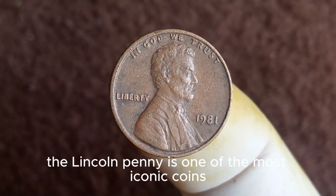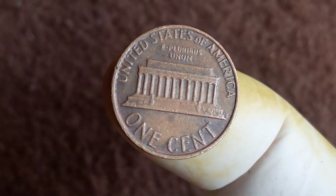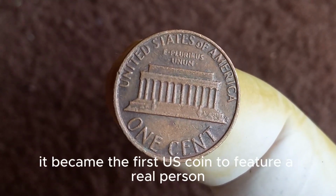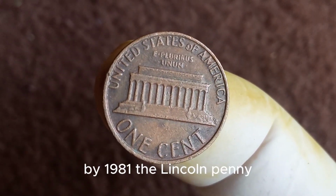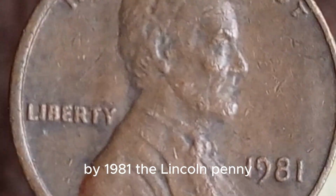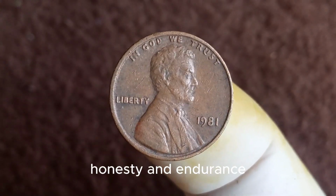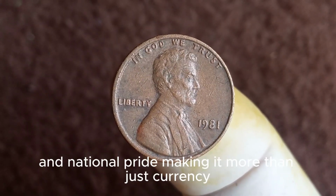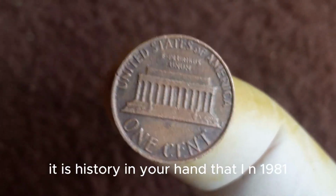The Lincoln penny is one of the most iconic coins ever produced by the United States Mint. Introduced in 1909 to honor President Abraham Lincoln, it became the first U.S. coin to feature a real person. By 1981, the Lincoln penny had already become a symbol of American strength, honesty, and endurance. The Liberty inscription on the coin represents freedom and national pride, making it more than just currency. It is history in your hand.